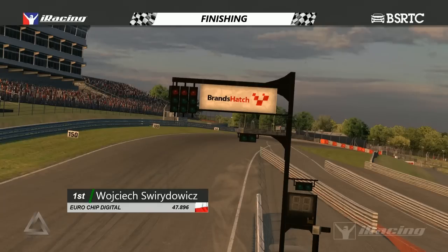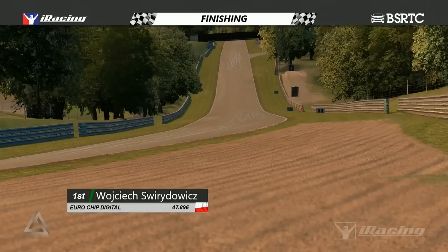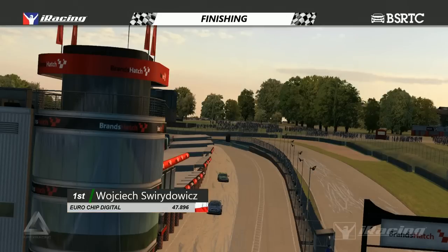Well, Wojciech, you had to hold off a little bit of pressure there from Jamie Rushworth in race 4. Yes, definitely. Jamie had the pace on me, I think. I wasn't really feeling that confident tonight, so I knew from the second lap when Jamie was behind me that it's not going to be easy to take the win, but yeah, I managed to hold on. So it was quite a tough night out there.